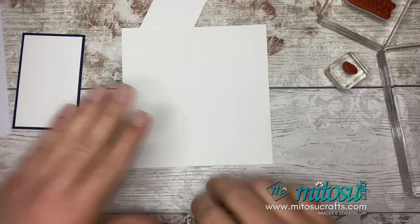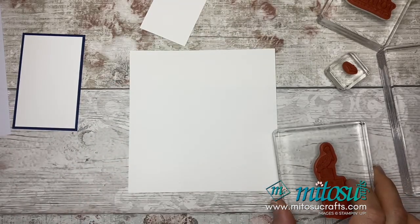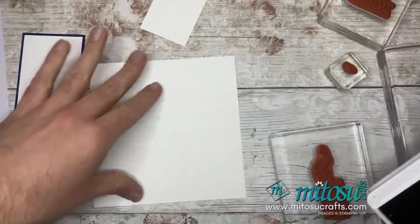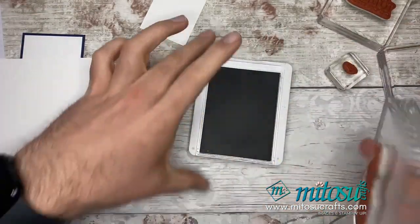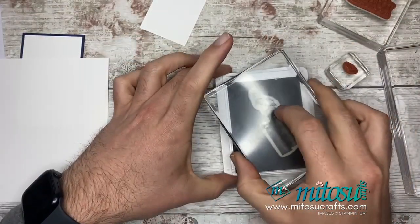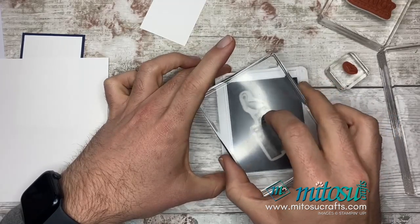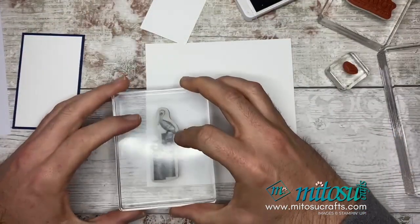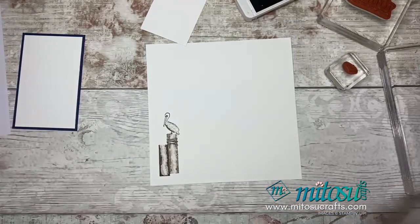All right, so I first of all need to stamp my bird. I'm going to stamp my bird, and I'm going to be using this with some of the soft suede here. And whilst it's still wet, I'm going to be doing a little bit of colouring with this to pull some stuff out. So I've got my ink there, and I'm just going to stamp that down like so.